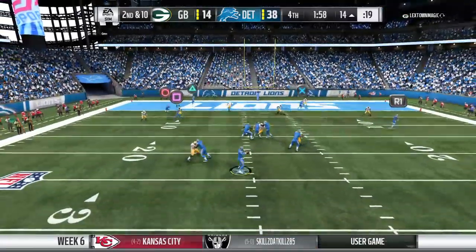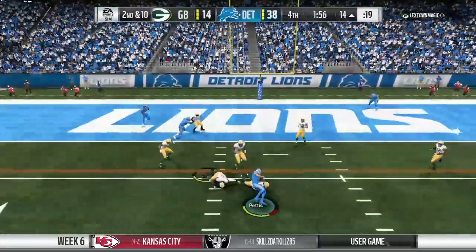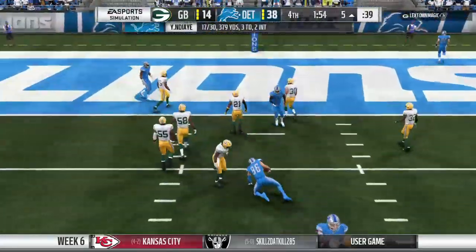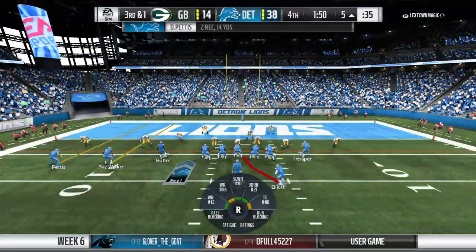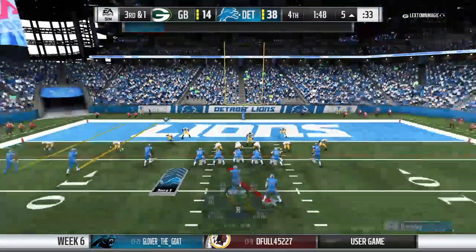They're going to look to throw. And he is caught at the 7-yard line. And he'll be brought down this time at the 5-yard line. They'll get 9 there as that sets him up better for third down.